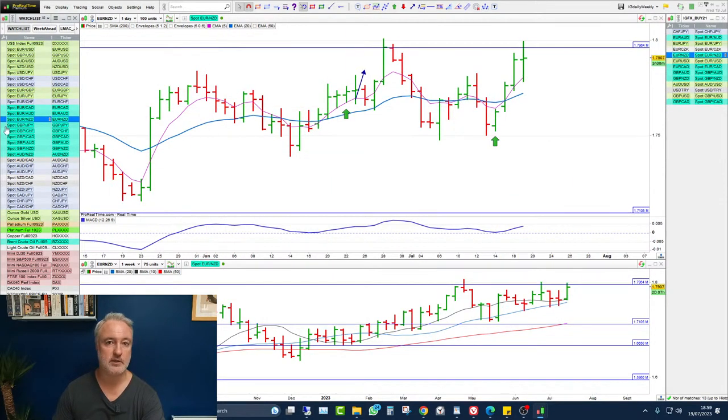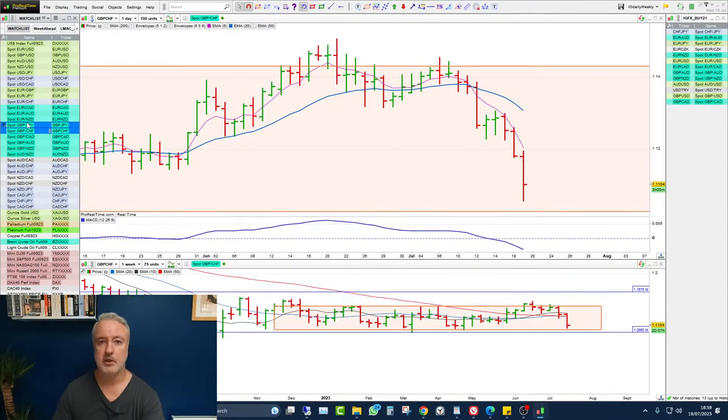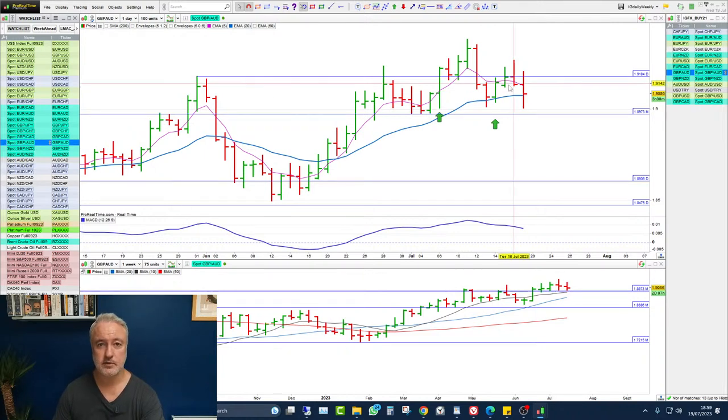Same with Euro Kiwi, there's no setup there. Pound yen, there's no setup. Pound Swissy, no setup. Pound CAD, there could be. It's not a great one. I'd like to see a nice little inside bullish candle there. Pound Aussie, no setup. So that would have been a setup, which is now a losing trade.